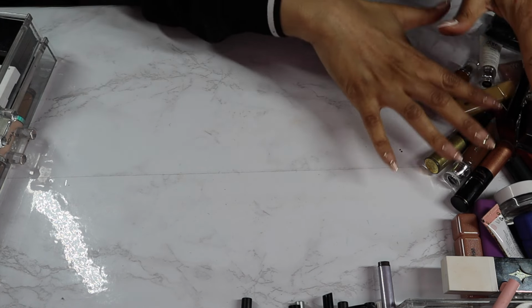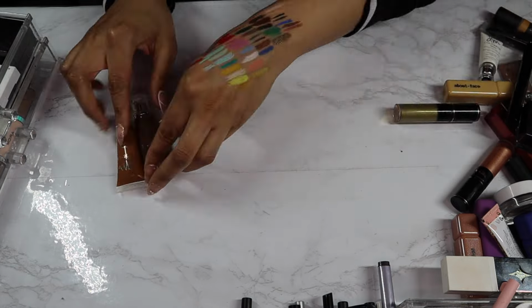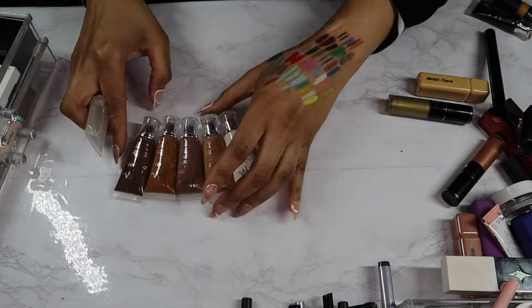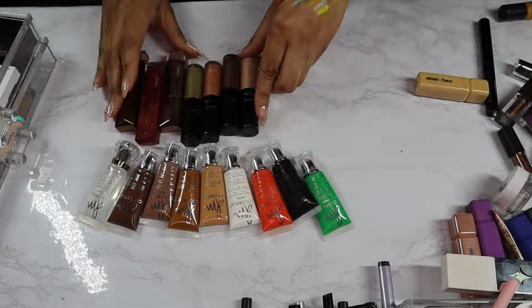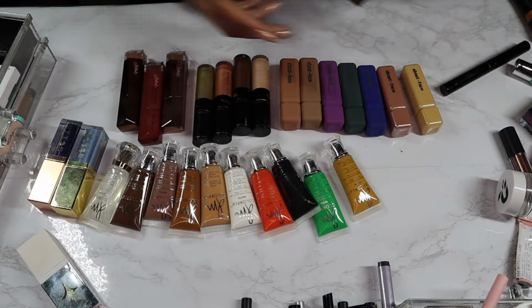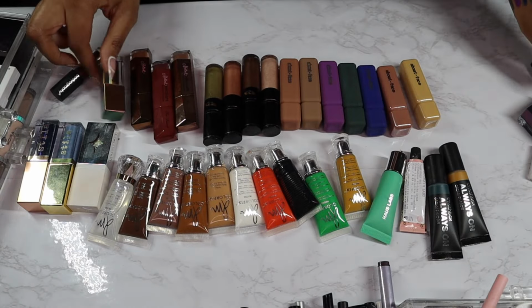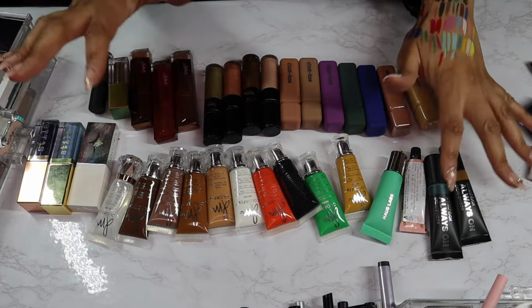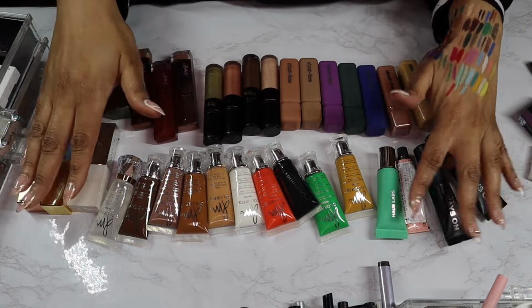let's do liquid because I have a ton of liquid shadows over here. So let's move these over here so you guys can see them. All right, guys, so these are all the liquidy shadows, and if you heard a drop, that was some stuff that just flew off the side of the desk. We will ignore that, okay?